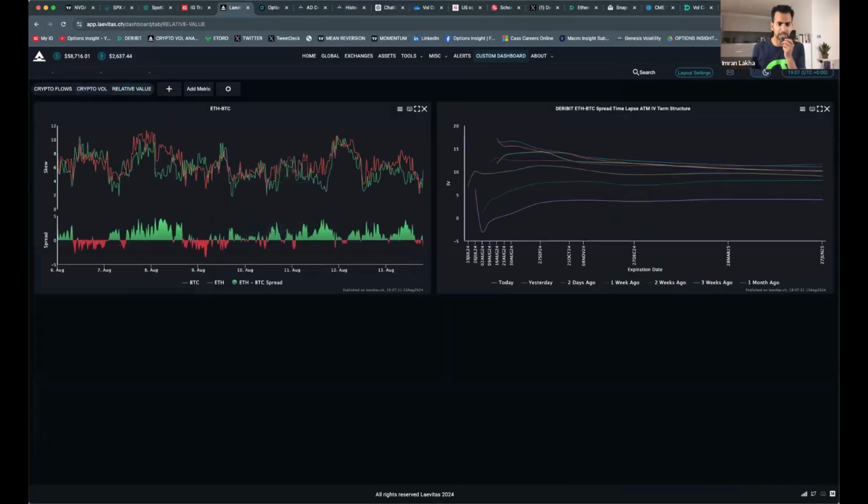Looking over at the relative value side of things, we've got obviously the ETH BTC spot crashed. It has started to stabilize, but it still looks pretty ugly from a technical perspective.